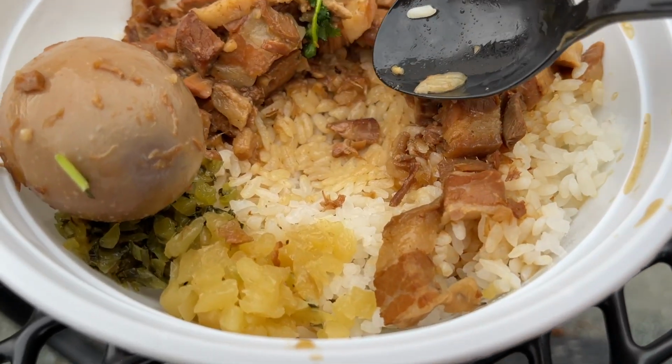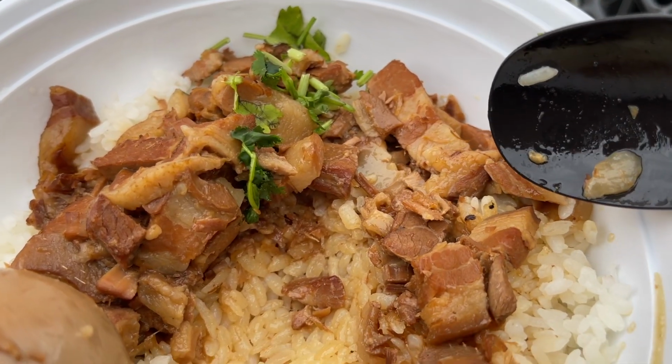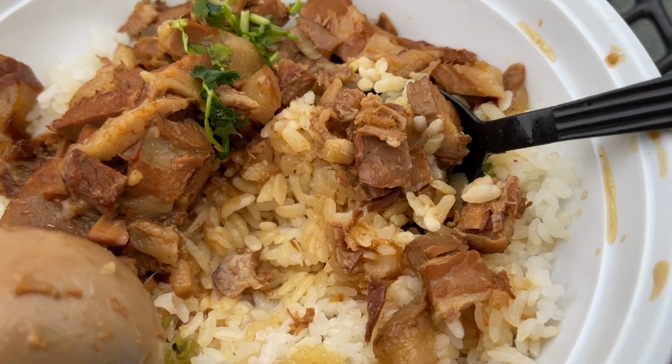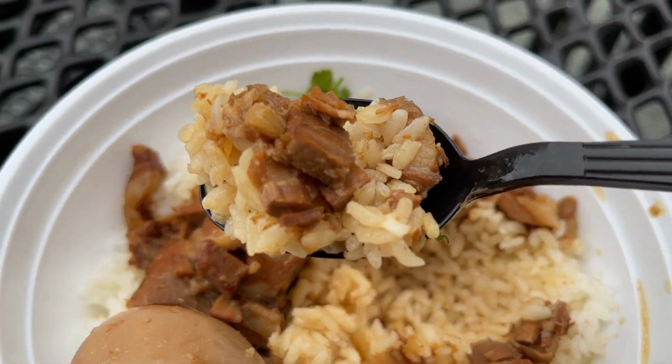Oh man. Wow. That is good. The fattiness of the pork really adds a whole other dimension to it, because if it was just lean pork, it would obviously be not as good, because that fatty component really adds a depth of flavor. There's some 5-spice, some star anise, I don't know what else, and that braising sauce, it's in the background in a strong supporting role. Let me put it that way.